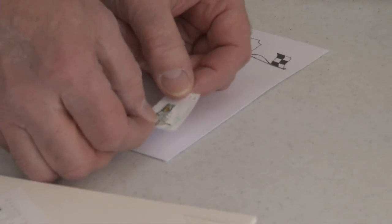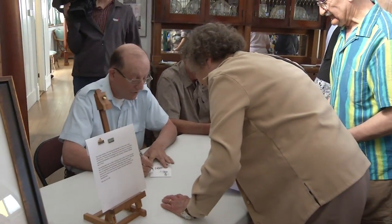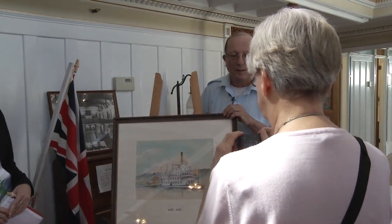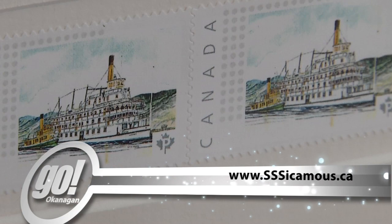It needs to be commemorated, and this stamp today and the cover with the design and the cachet on it done by Randy Manuel is an important artifact to be kept and treasured for all time. So preserving history is what's important to people nowadays, that sense of place, the sense of stability in one's life. For Go Okanagan, I'm Wayne McDougall.